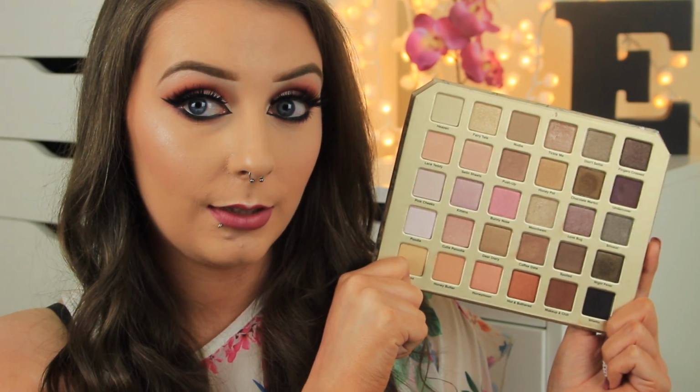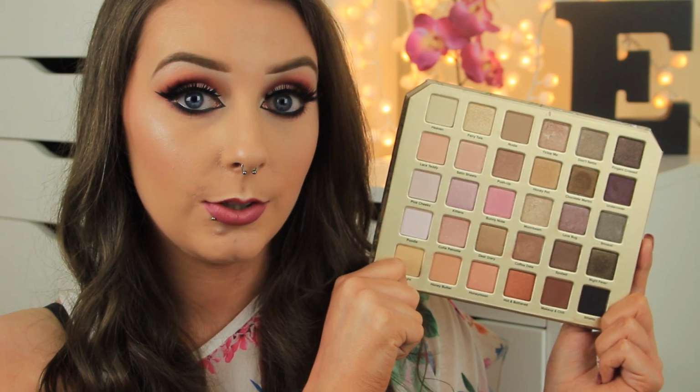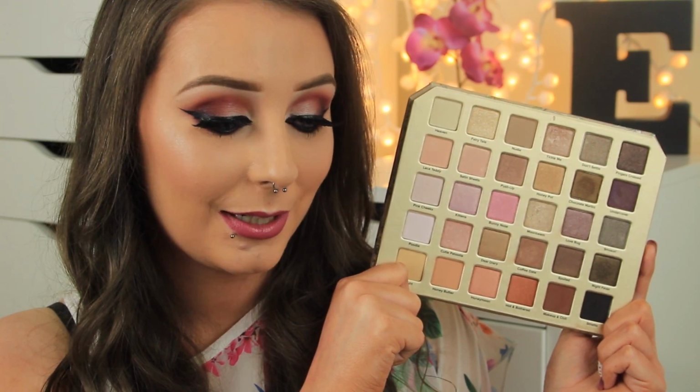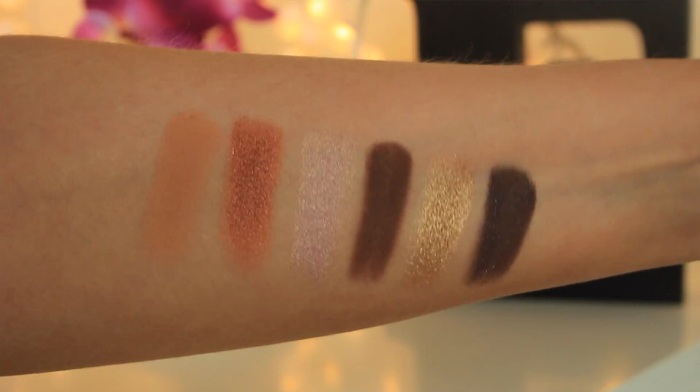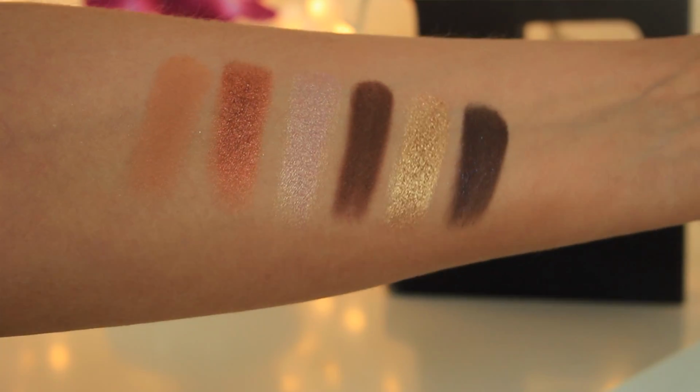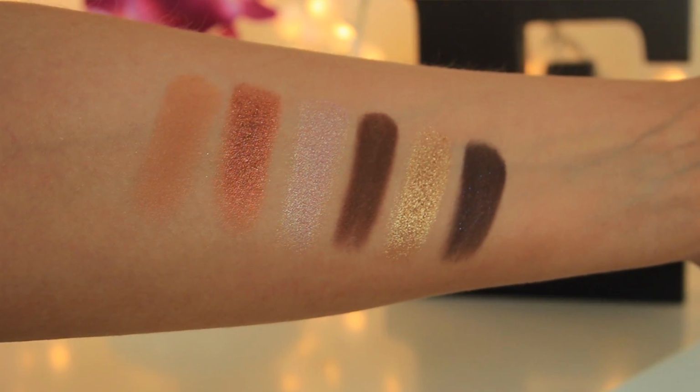Some of the lighter matte shades, I do find you have to spend a little bit of time building them up in order to see them on the eyes. But the shimmery shades are out of this world. I'll show you a few swatches in a minute. I've already done a tutorial using this palette and I'll link it below if you haven't seen it. But it's just one I've been using non-stop since I got it.